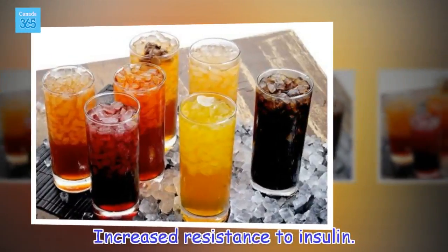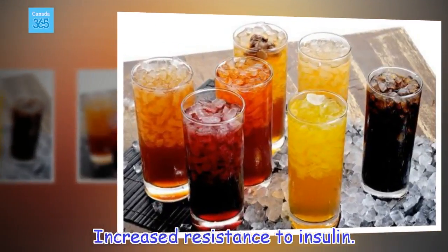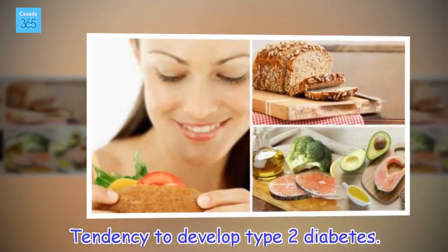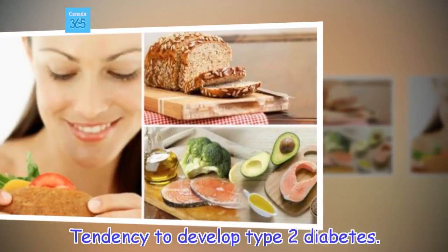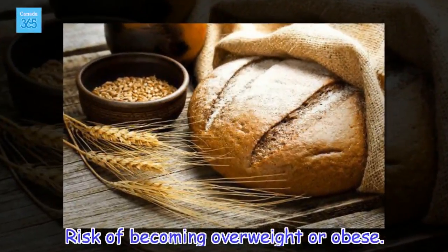increased resistance to insulin, tendency to develop type 2 diabetes, risk of becoming overweight or obese.